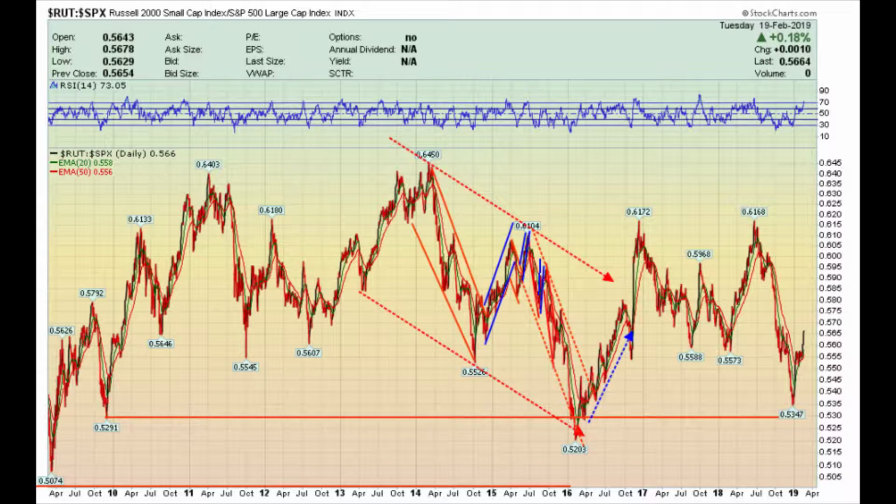Looking at some of our risk measures, you can see here that the Russell 2000 relative to the SPX moved up today about 0.18%. So again, this indicates that there's more activity in the small caps, and this suggests to us that there's a little bit more appetite for risk in the market.